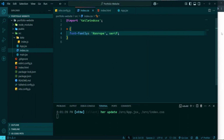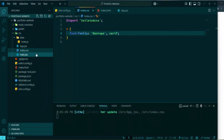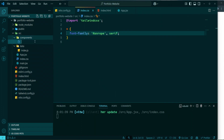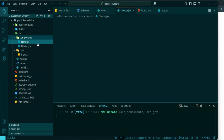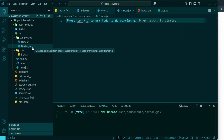Alright, let's get started with building the hero section of our portfolio website. This is the very first thing users will see when they land on our page, and it's going to include a navbar at the top and a clean structured layout. To keep things organized, I'm going to create a new folder in the src folder, and it's going to be components. And inside here we need to create two files. The first one is going to be hero.jsx, and then we need navbar.jsx. So the first component will be the main hero section. As for the second file, it will be our navigation bar, which sits at the top of the page.